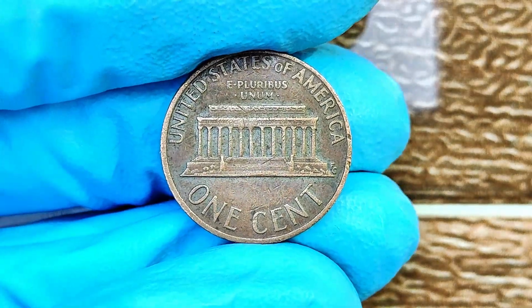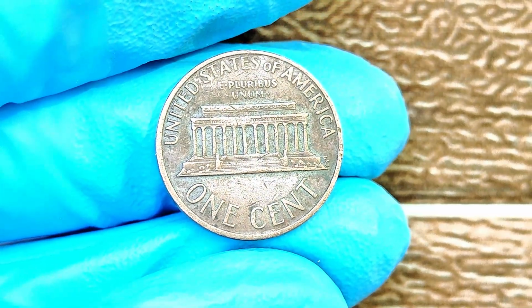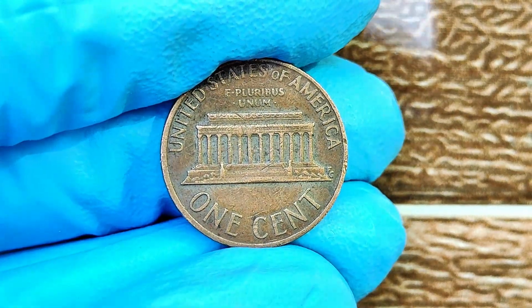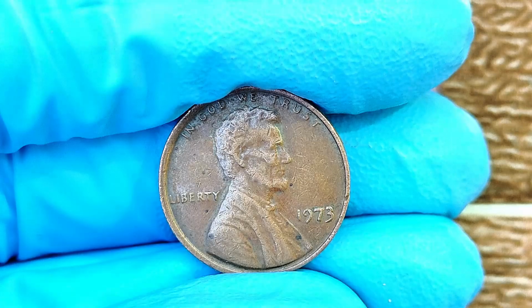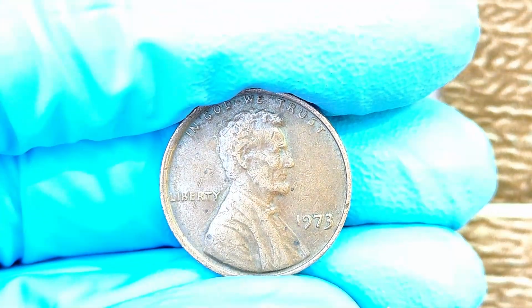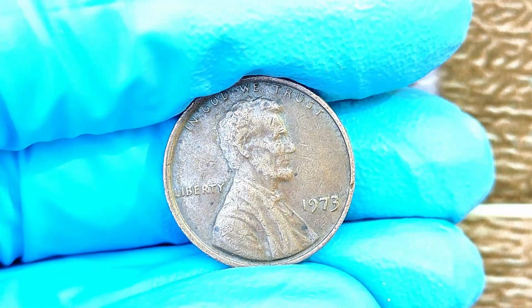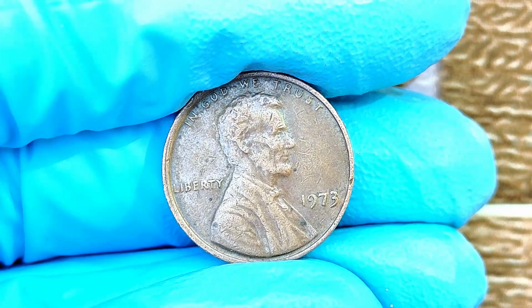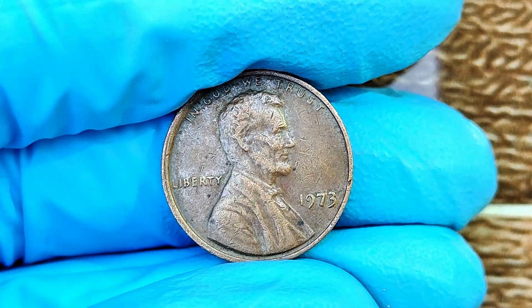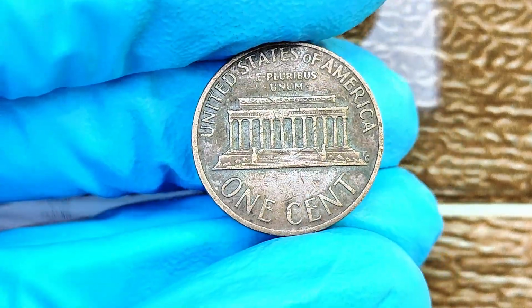So, funny story, I once thought I'd struck gold, or copper, I guess. Found a shiny 1973 penny in my car's cup holder. I was so pumped, I googled it right away. Turns out, it was worth 1 cent. Yep, not exactly the jackpot I was hoping for. Moral of the story: don't quit your day job until you're sure you've got a winner.